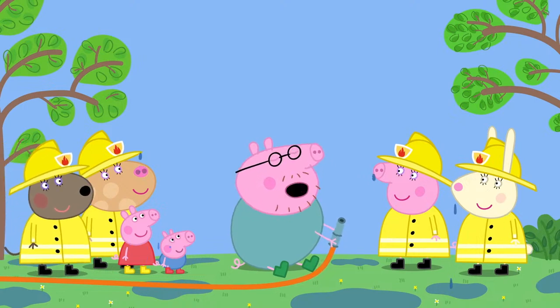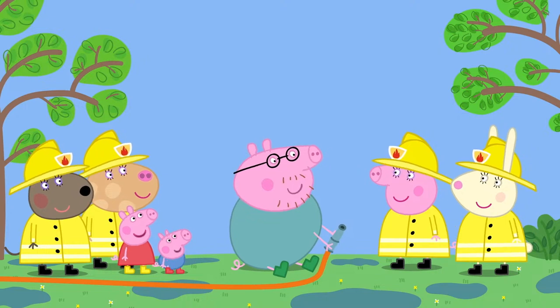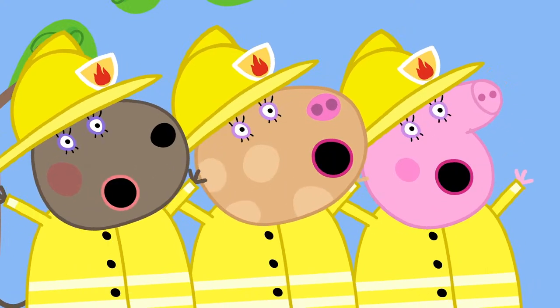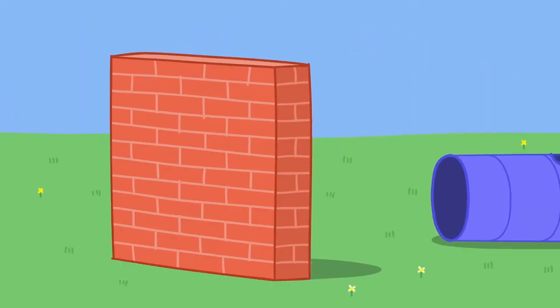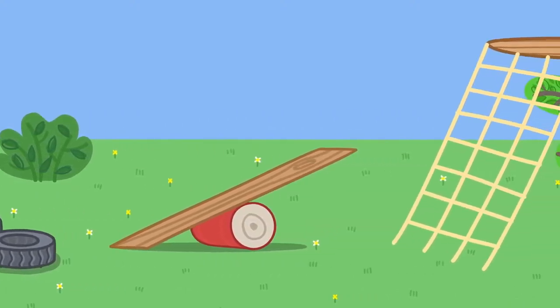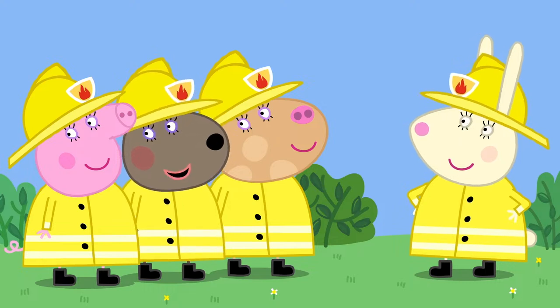That was hard work. Now you see why we need to be super fit. Yes! And how do we get super fit? On the fire station obstacle course. This is the fire station obstacle course. Running through this keeps us fit and healthy, so that in an emergency we can keep going.